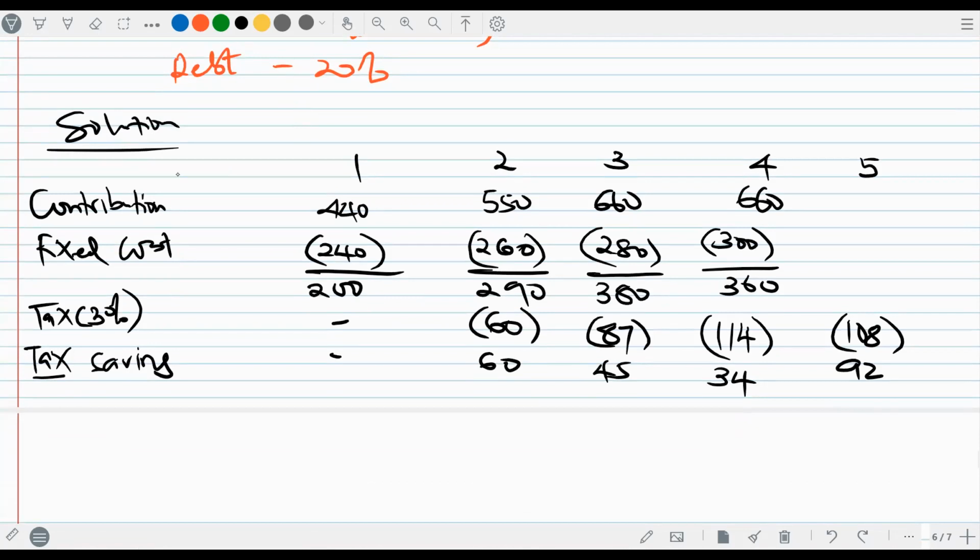Then you have scrap value at the end of the life of the machine. That is year four. We are going to dispose of this machine and earn some money. In this case, you're going to be earning 30,000 from the disposal of this machine. There's no working capital. We don't have any other cash flow. That is it.